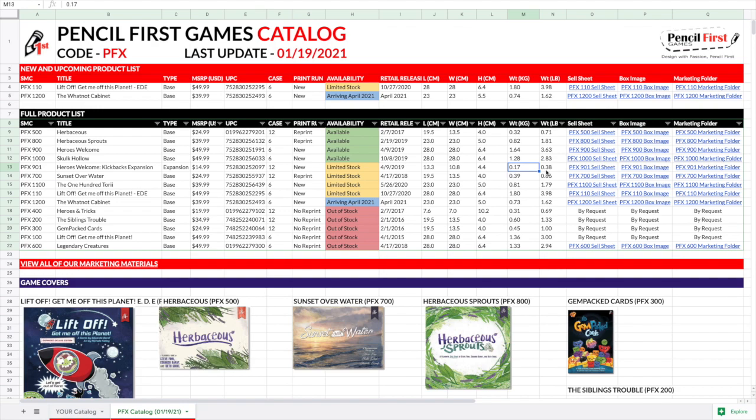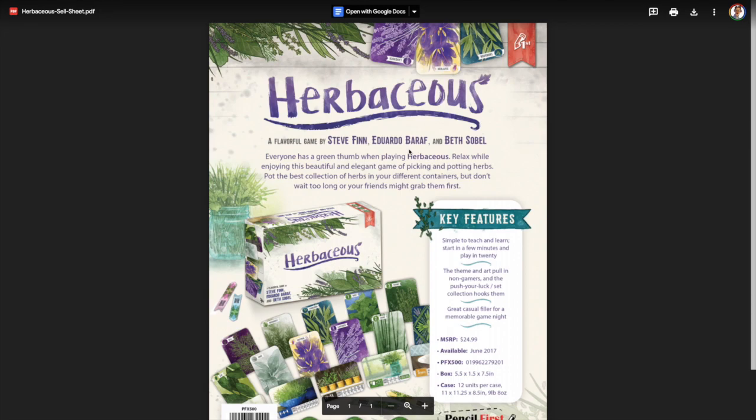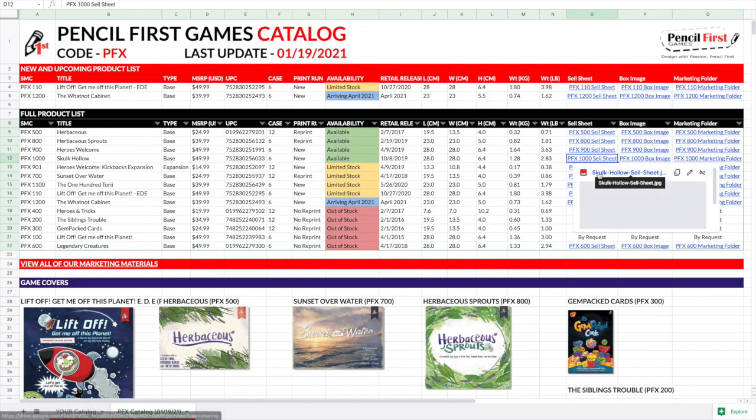So one thing is we have a lot of resources available to our partners. So one, we have a sell sheet. Each game has its own sell sheet. Some of these are better than others, but it's going to be a one-pager on the game, why it's great, the UPC, if we have a deal or something, some of these have these, and what the MSRP is. These are great for awareness and just part of the process.